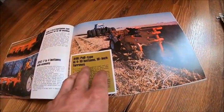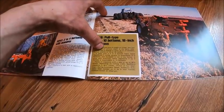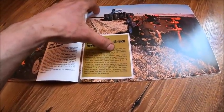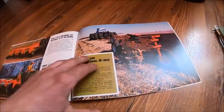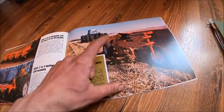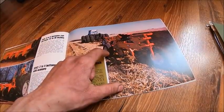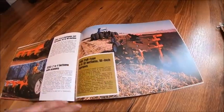And then the 448 was the pull type, the big pull type. I think you can go out to a 10 bottom with one of these. These things still bring some good money. There was one for sale not too long ago. I think it brought a little over $3,000 for one of these.